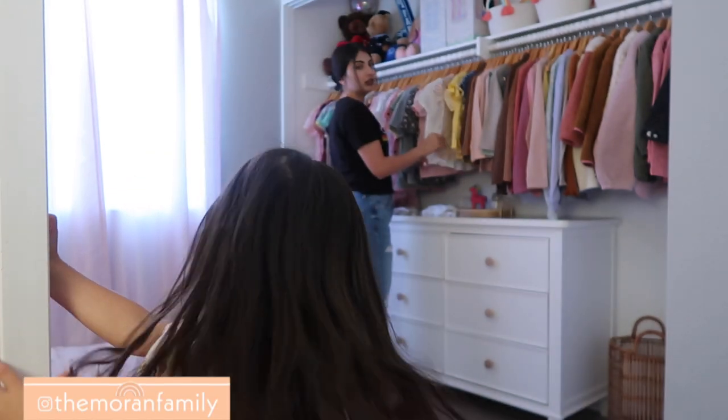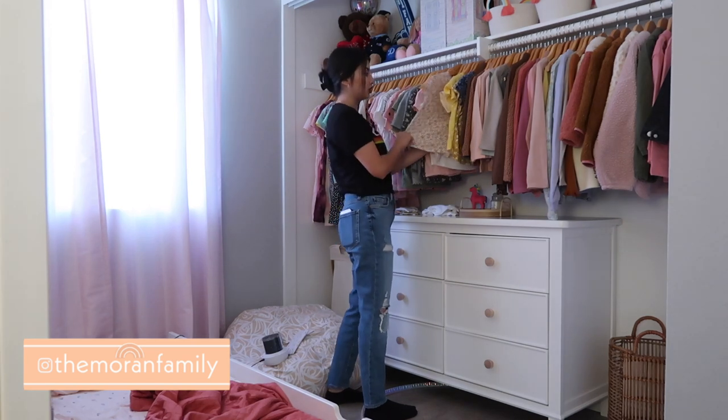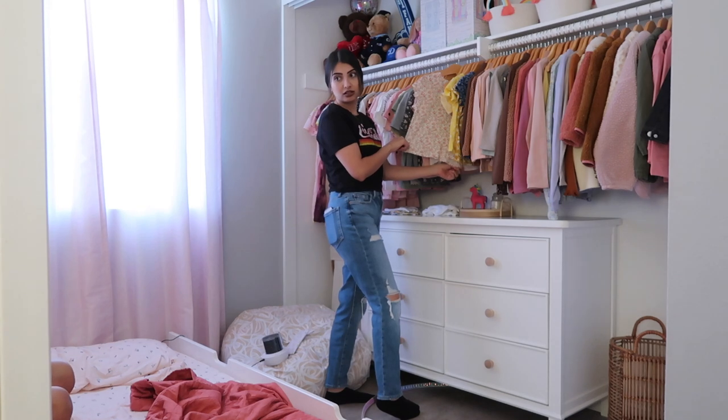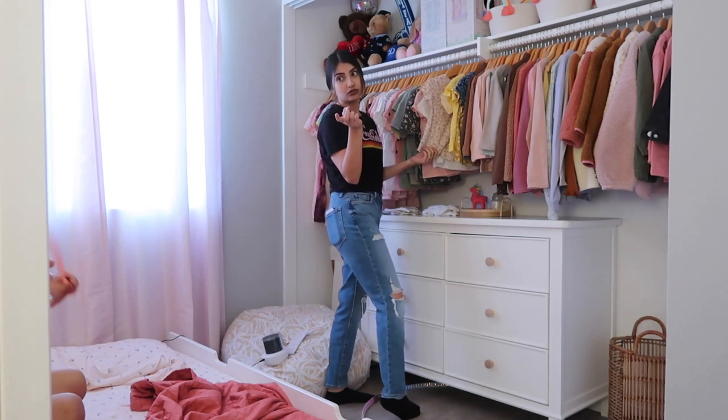Hi guys. Yeah. Do you want to try to match Layla? Yeah. What about this shirt? It has flowers. It's pink like Layla's. Yeah. You don't have the same one today. And then you can wear shorts like her too. Yeah.